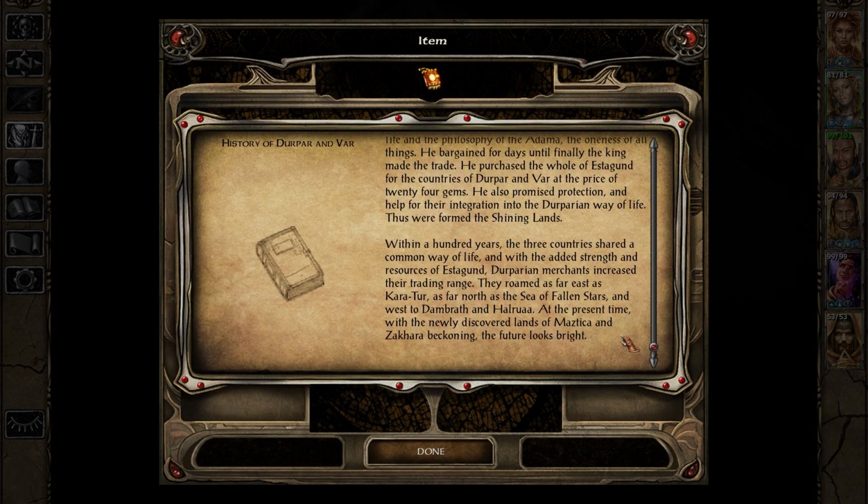Within 100 years, the three countries shared a common way of life. With the added strength and resources of Estegund, Duparian merchants increased their trading range. They roamed as far east as Karator, and as far north as the Sea of the Fallen Stars, and west to Dambrath and Halrua. At this present time, with the newly discovered lands of Maztika and Zakhara beckoning, the future looks bright.